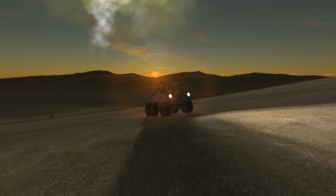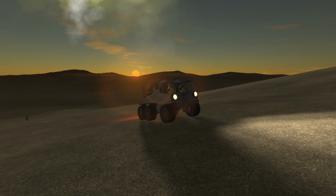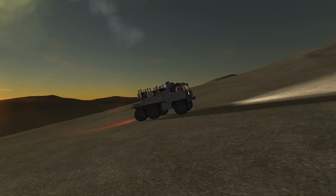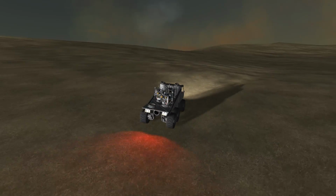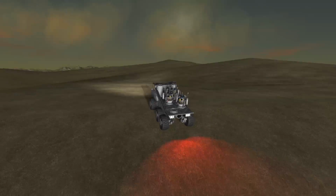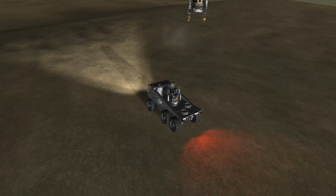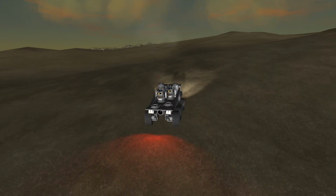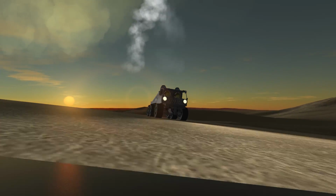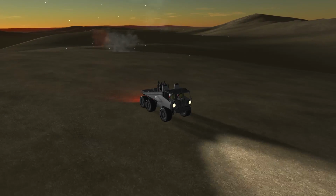Look at that, what a beautiful sunrise in the background while our truck is trucking along with all the science equipment in the back. Okay, this looks like a good spot for another probe deployment. Boom! There you go. Okay, let's have a look if it lands safely. Yes, that's a safe landing for a probe.